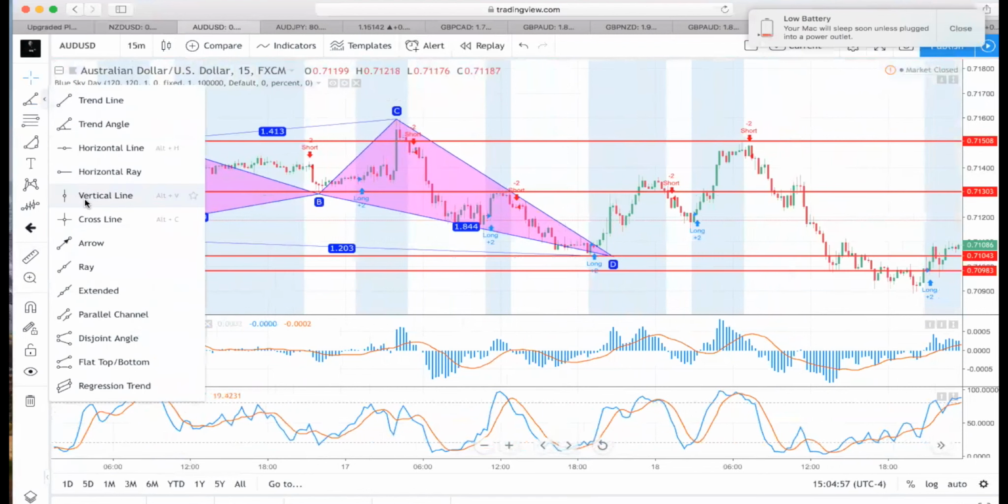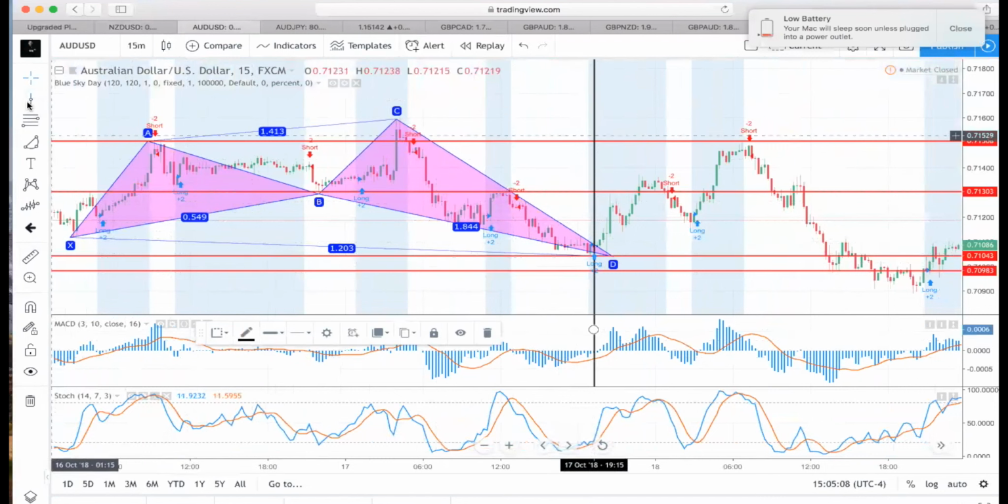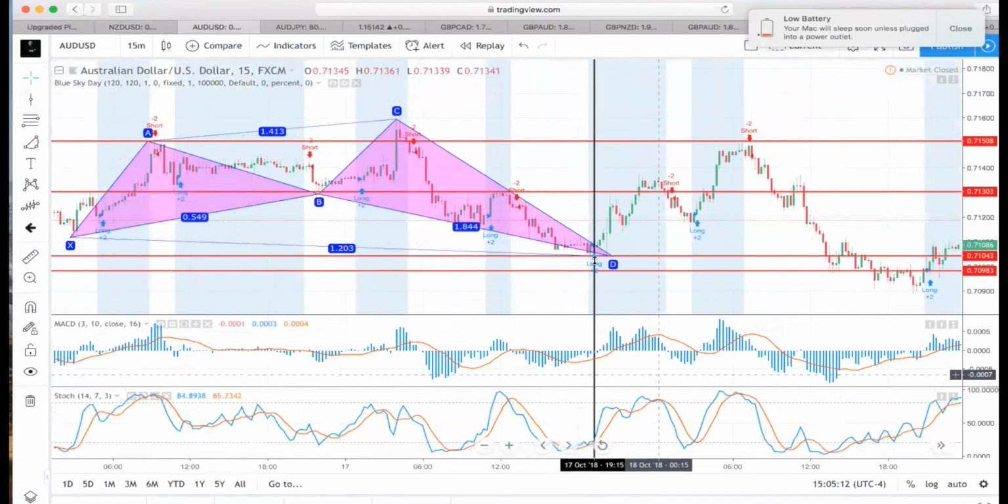So let's come over here. Let's do a triple fire lineup. I'm gonna do a vertical line right over here where the blue sky officially gave me the long signal. I'm gonna come down here so we could check here, and down here so we could check here. I want my triple fire to line up at all these areas. So here goes my long signal.